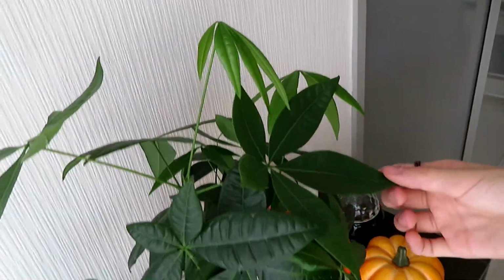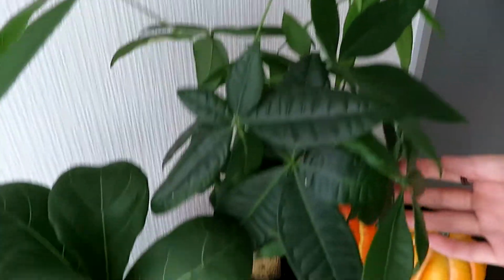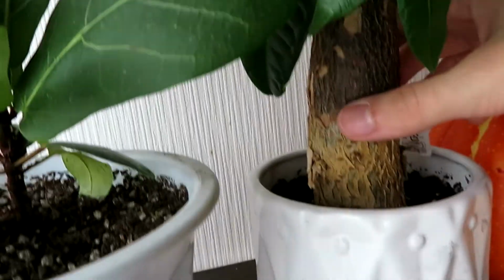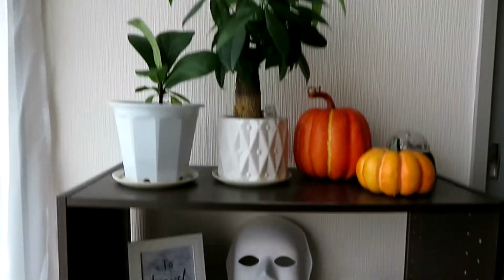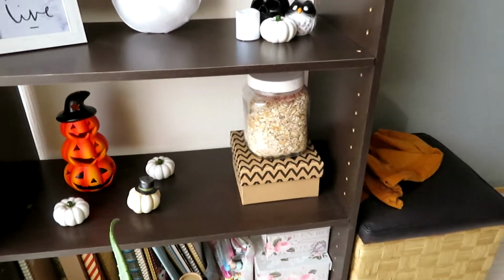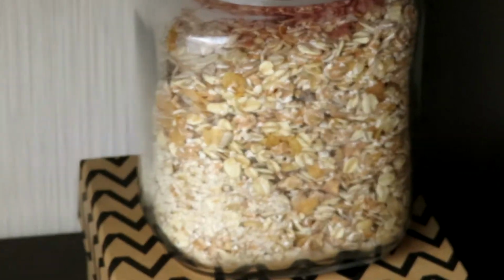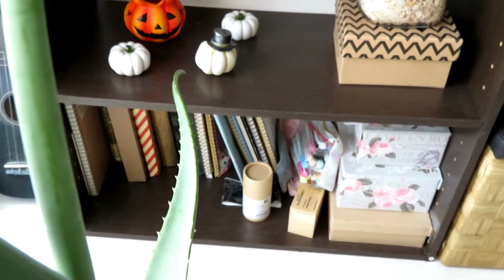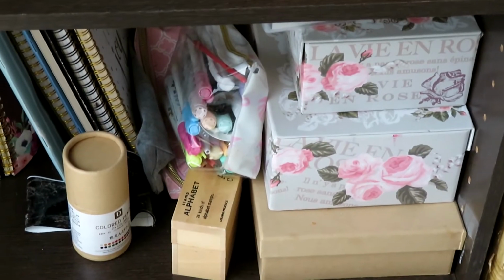But this one, oh, I am so obsessed with. I bought this one at Daiso for like 300 yen, and it's already grown so much. And I love how big the stem is. It looks like a miniature version of a tree. It's so cool. And then the rest of this is just decorations, random granola because I don't know where else to keep my granola, and all of my notebooks and bullet journaling supplies. I have a problem, I know.